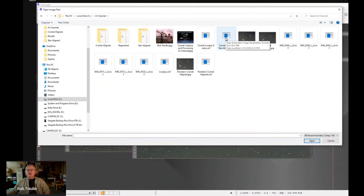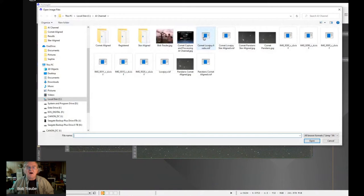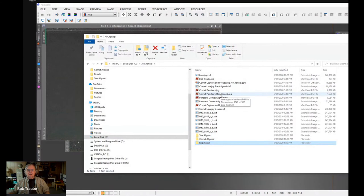Oh, that's the same one. I have another image somewhere here. No, that's Lovejoy. I mean, that's a different one. All right, so somewhere. All right, I'm gonna give up.